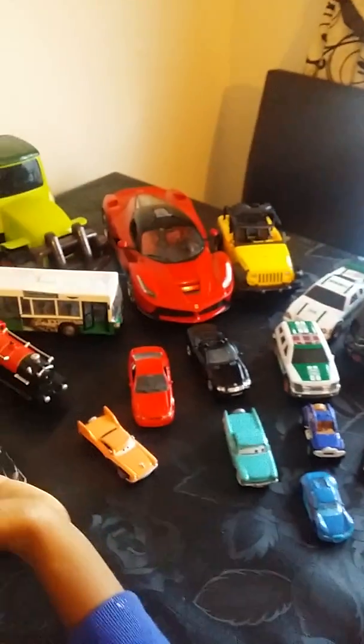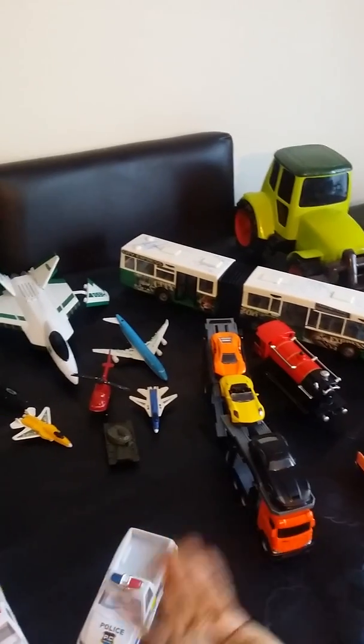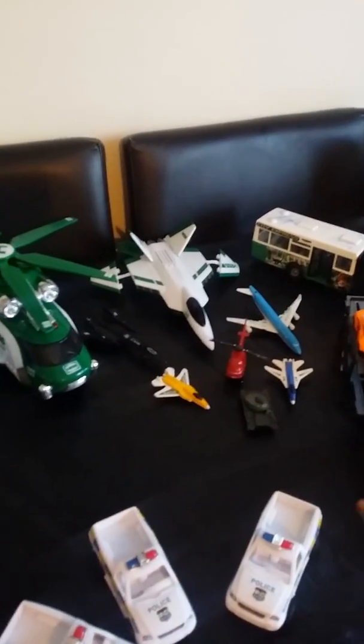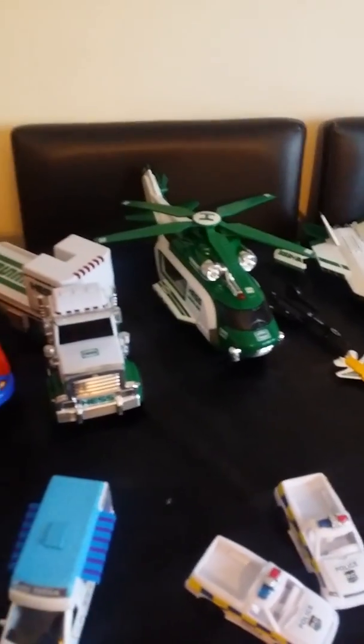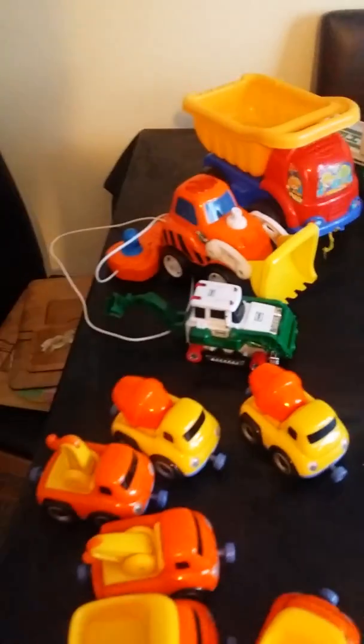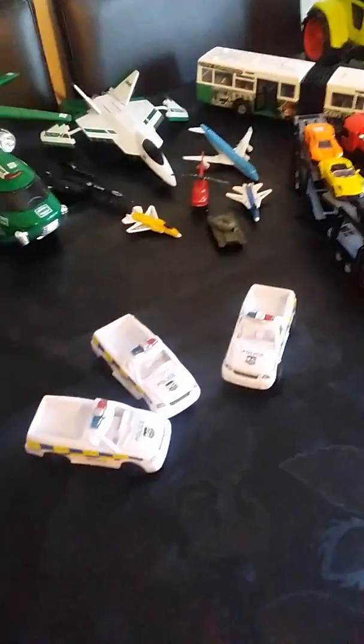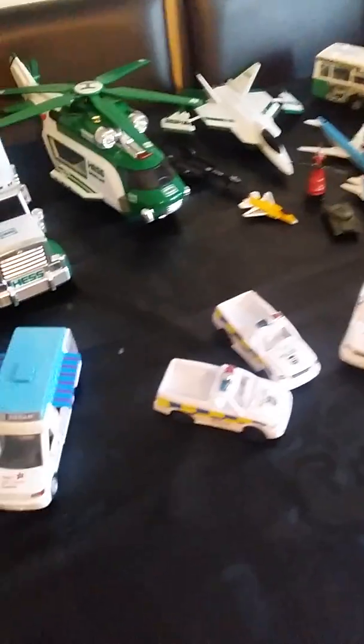Look at the arrangement of the helicopters, planes, helicopters. Like we have a train here, some cars, 1, 2, 3, and yeah, these are just normal cars, and we made it. My mom just wants to take a picture of everything.